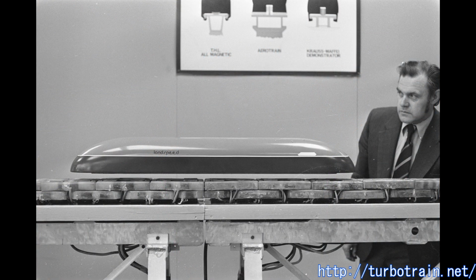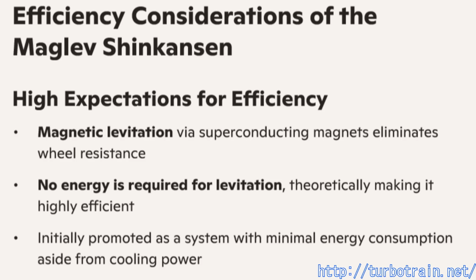In the past, maglev railways were promoted as exceptionally efficient because they employed superconducting magnets, essentially a type of permanent magnet, to achieve levitation, thereby eliminating the kind of resistance encountered with wheels and requiring no energy for levitation aside from that used for cooling. However, reality is far less ideal.